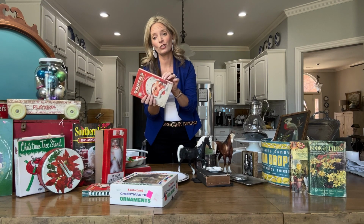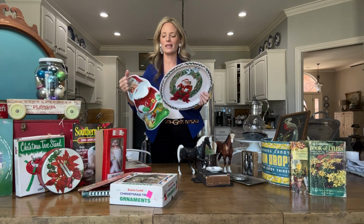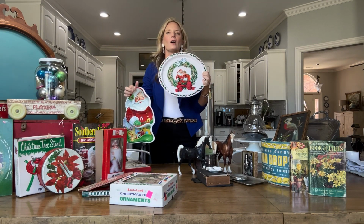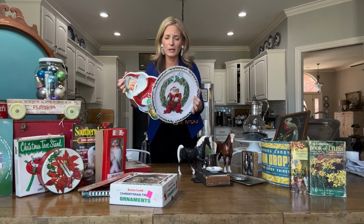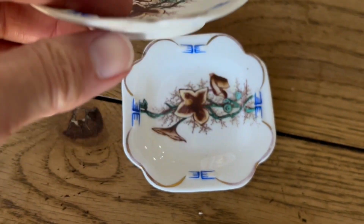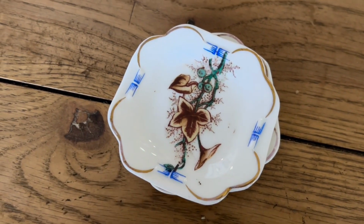Another cute, just vintage Christmas book. These are easy to toss in my booth space for a couple dollars. And then I grabbed these two old trays. This one is plastic and this one is tin. But again, I'm looking for stuff to fill up my booth. And so, I mean, they were $1 or $2 a piece. I also found two really nice vintage butter pats on them. These are marked SB and Son on them. They're in great shape.